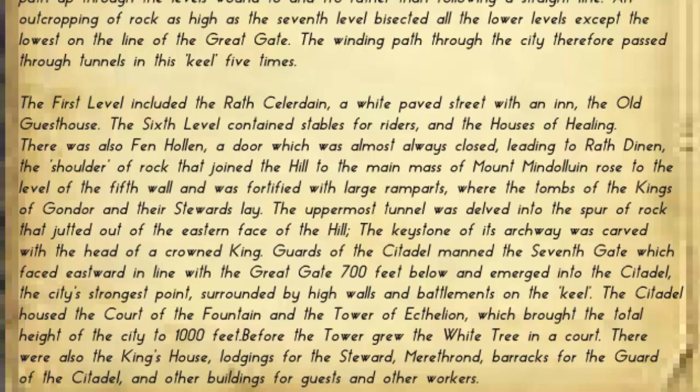The shoulder of rock that joined the hill to the main mass of Mount Mindolluin rose to the level of the fifth wall and was fortified with large ramparts, where the tombs of the kings of Gondor and their stewards lay. The uppermost tunnel was delved into the spur of rock that jutted out of the eastern face of the hill. The keystone of its archway was carved with the head of a crowned king.